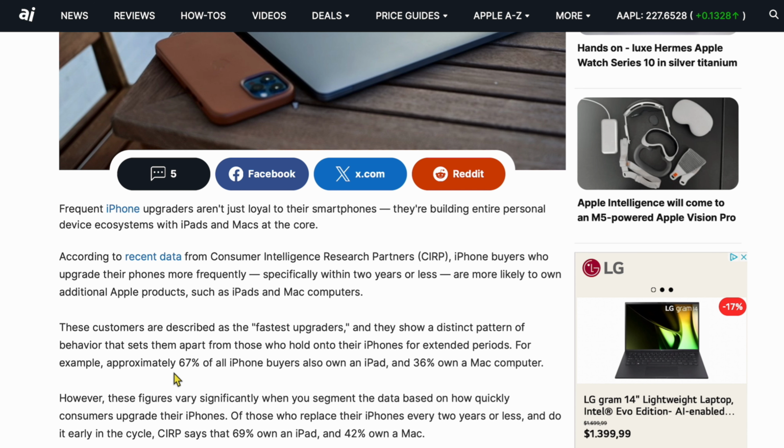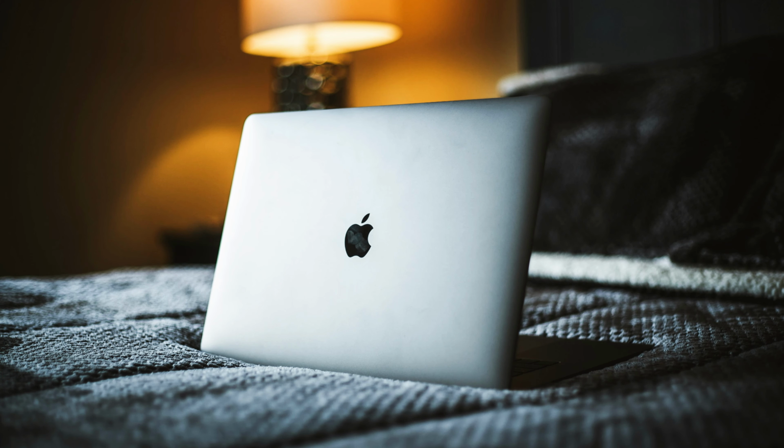For example, approximately 67% of all iPhone buyers also own an iPad, and 36% own a Mac computer. So 67% of all iPhone people have an iPad. That's crazy, right? And 36% own a Mac. I would never have thought that. I mean, it's not that important, but I would think that the people that upgrade more often are going to have more devices. They probably have more money, and they're the people that love technology. The older people won't upgrade as often, and they may not have a Mac. But it's just cool to see the statistics here, right?